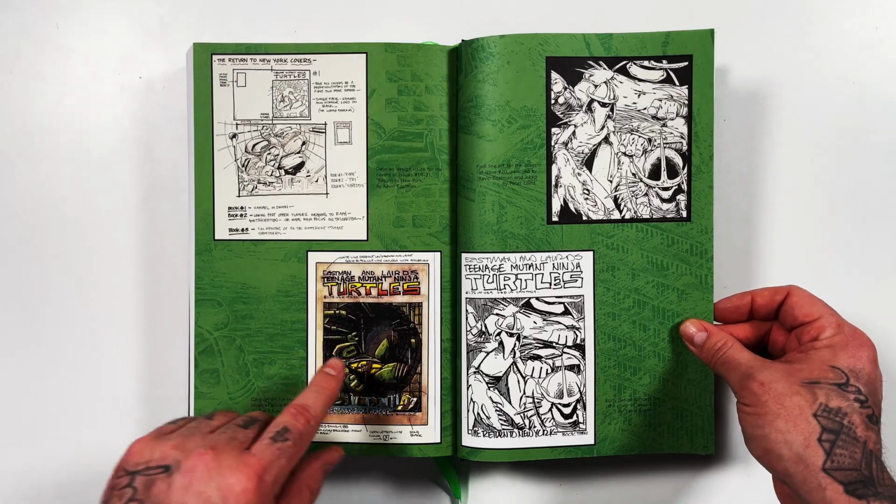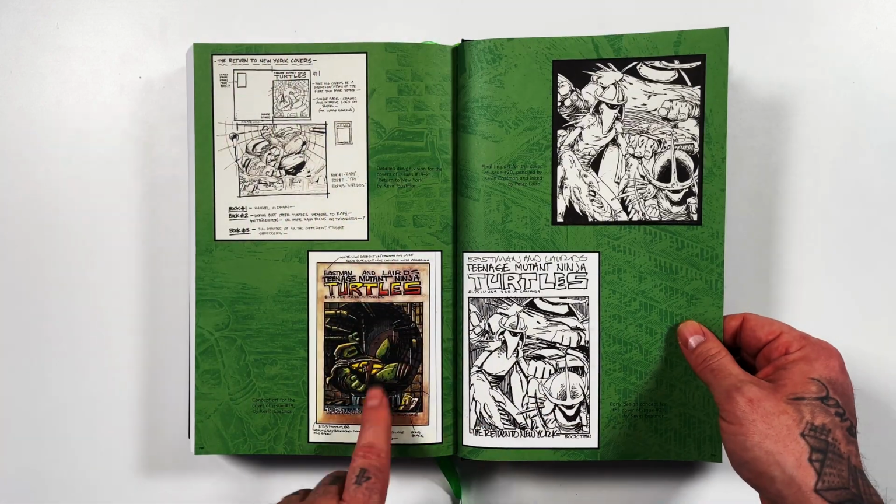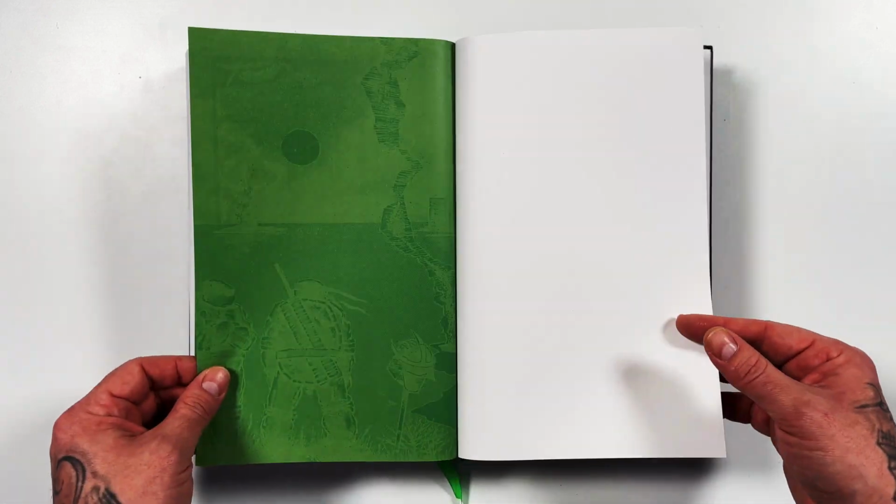Here are the bonus materials. You have the concepts, sketches, and such for the Return to New York cover. And actually, that's it. Yeah, so like I said, all over the place with this compendium. I really dig the main focal storyline, but some of those one-shots and side stories were still pretty good as well.